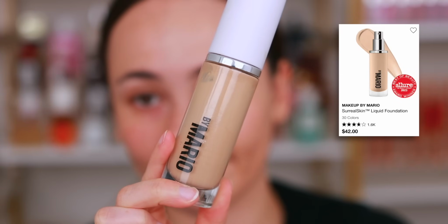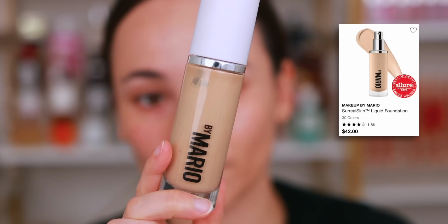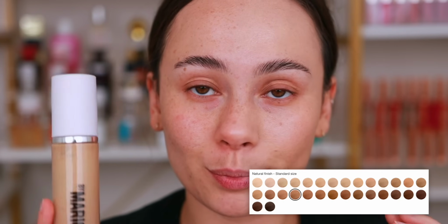It's the Makeup by Mario Surreal Skin Liquid Foundation. I feel like the longer his line has been out, the more I've learned to appreciate the products and enjoy them a lot more. This is not a cheap one. She's $42. I used the shade 8N. Everyone had big concerns about this because if it hits the light, you can see the glitters in it.